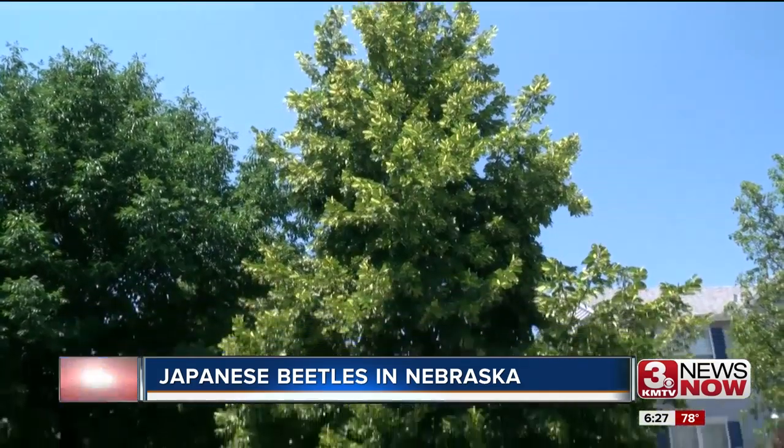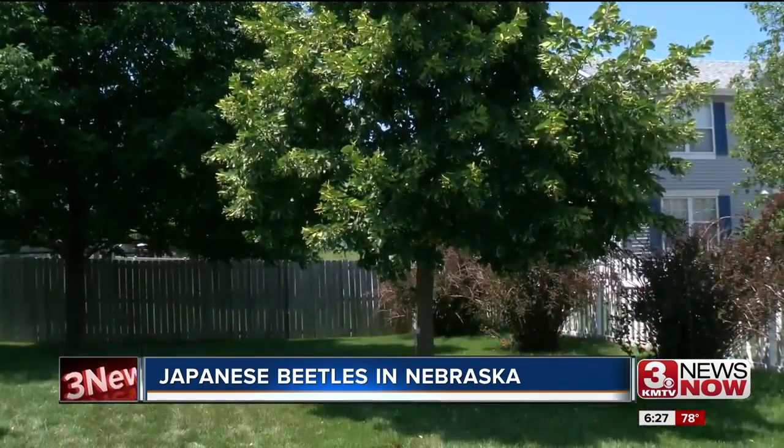Mm-hmm. And aside from them making the leaves look like doilies, does it do any other damage to the plant itself other than aesthetically? Well, here's what the little critters look like. Oh, great. Get them out there, right there.